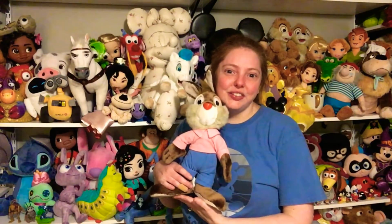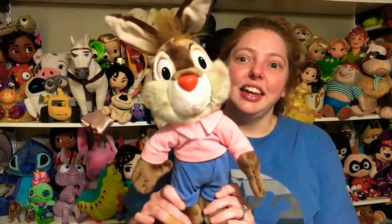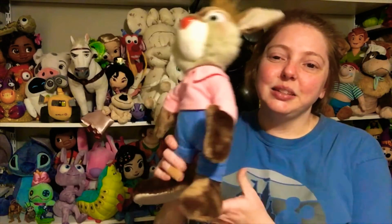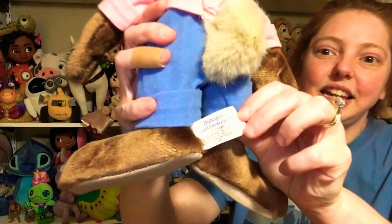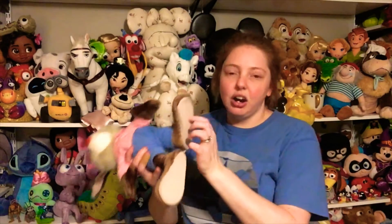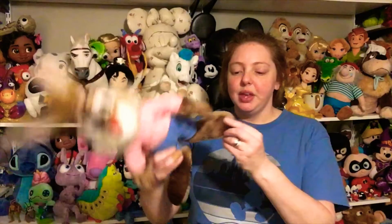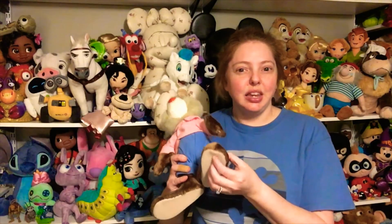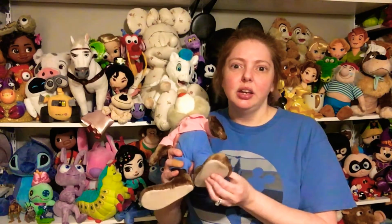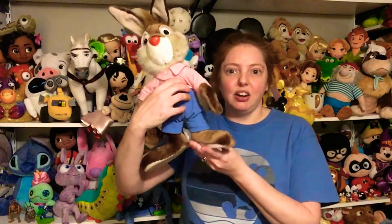So the next one I have from Song of the South is this guy right here. And of course, this is Briar Rabbit. He is like the most notorious character from the movie and from the ride. He's amazing. He's the older one as well. He has the same tag, and you can see it really good right there. He has like hard things on the bottoms of his feet, so you can kind of stand him up somewhat. But yeah, I don't know what that is. It's not really cardboard, and it's not actually wood, I don't think. I think it's more like a press board type thing in the bottom of his feet. And I just think that's a neat feature because his feet are quite large.